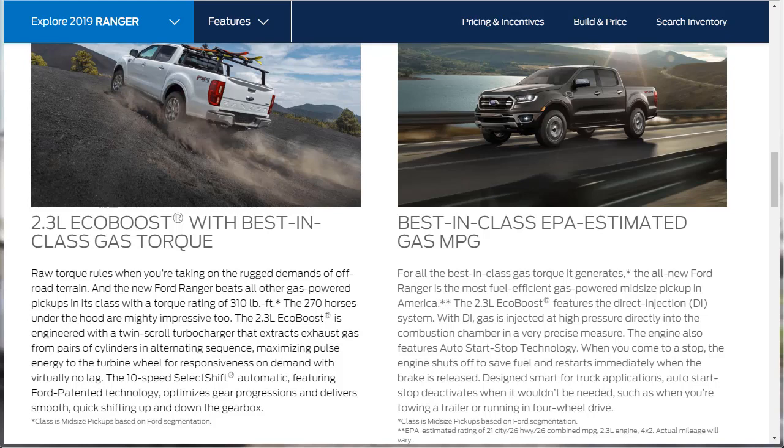First one, over here on the left, the 2.3-liter EcoBoost with the best-in-class gas torque, right? We know this engine makes 270 horsepower. It makes 310 pound-feet of torque, right? Engineered with a twin-scroll turbocharger that extracts exhaust gas from pairs of cylinders in alternating sequence, maximizing pulse energy to the turbine wheel for responsiveness on demand. And it's got a 10-speed automatic transmission.